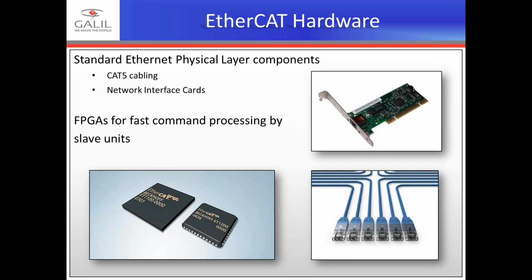The real benefit of EtherCAT lies in the hardware. We have discussed this before, but it is worth accentuating. Standard Ethernet physical layer components, Cat5 cabling, network interface cards are all that are required on a PC or EtherCAT master. It uses FPGAs for fast command processing by slave units. This reduces latency to a minimum, which enables deterministic control at extremely high cycle rates, like we've discussed, up to 32 kilohertz.